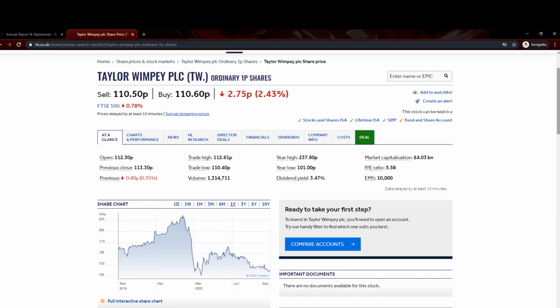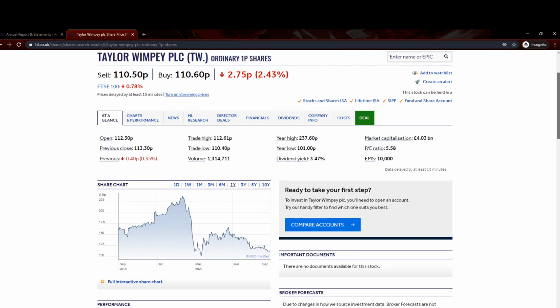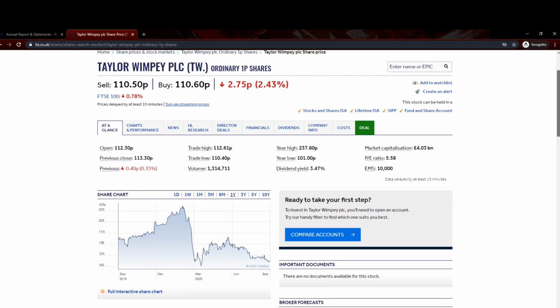Again, they've had a few issues in the UK with leasehold properties. That has caused them to come down again a little. I was buying in around £1.20. They're now down to £1.10. So I'm continuing to buy.